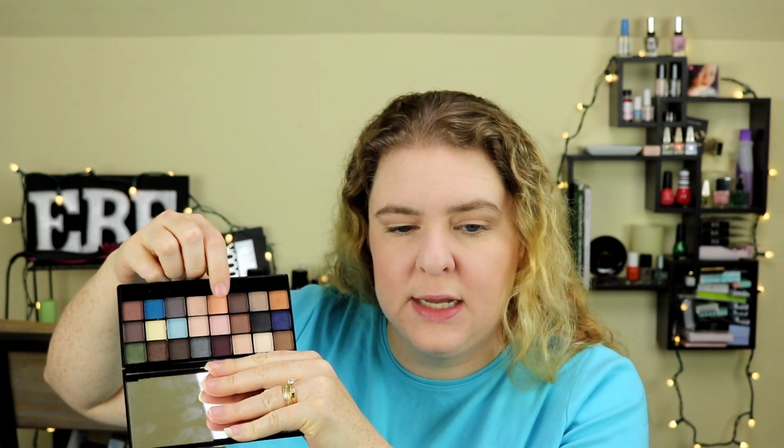I think what I'm going to do next is go into this shade right here, which is like a peachy shade. I'm going to put that all over my lid, and then I'm going to go over it with a shimmer as well. So I'm going to be using this eye shading brush. Like I said, I'm going to go in with the matte first, and then I'm going to go in with the shimmer on top of it.